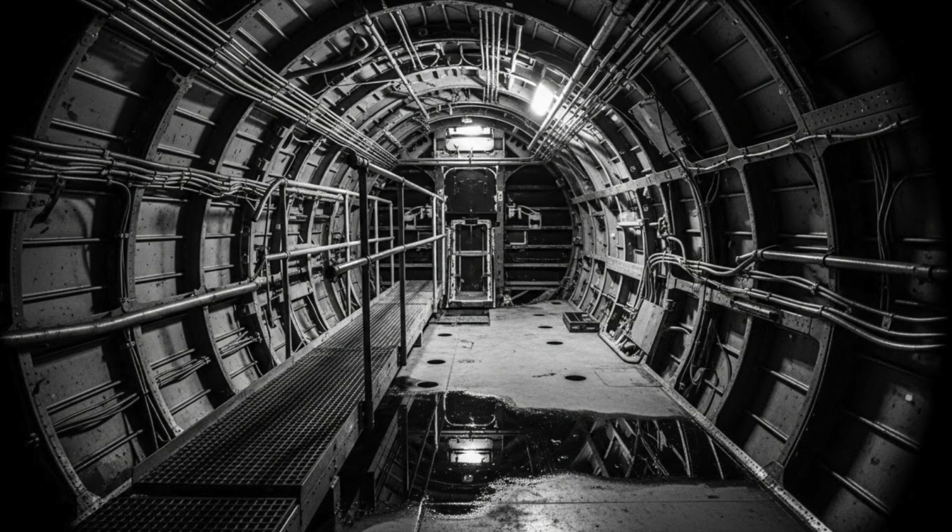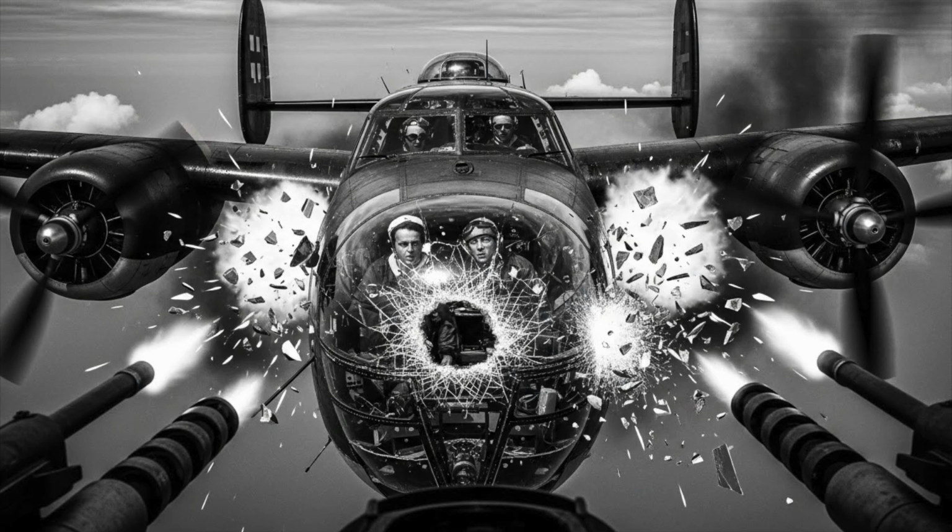The B-24 had another design feature that the Germans learned to exploit. Its nose. It was a massive greenhouse of plexiglass. It gave the bombardier and navigator an incredible view. But it offered zero protection. German fighter tactics evolved. They stopped attacking from the rear, where the .50 caliber guns were heavy.